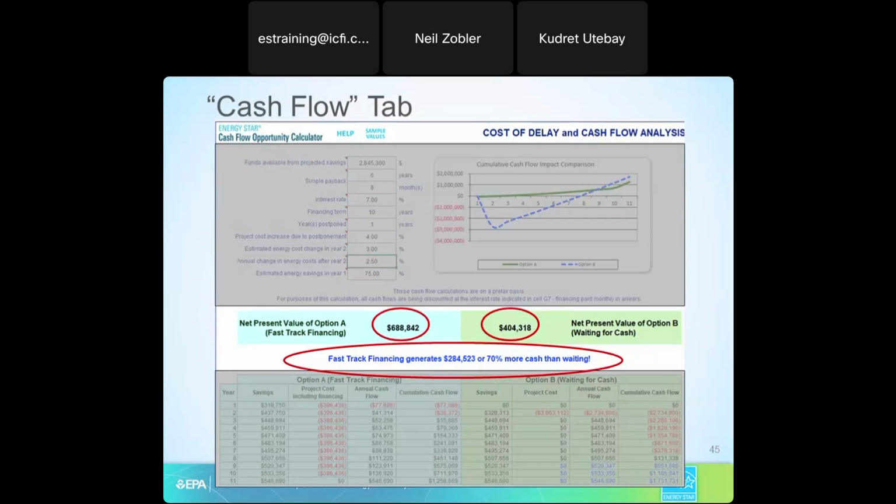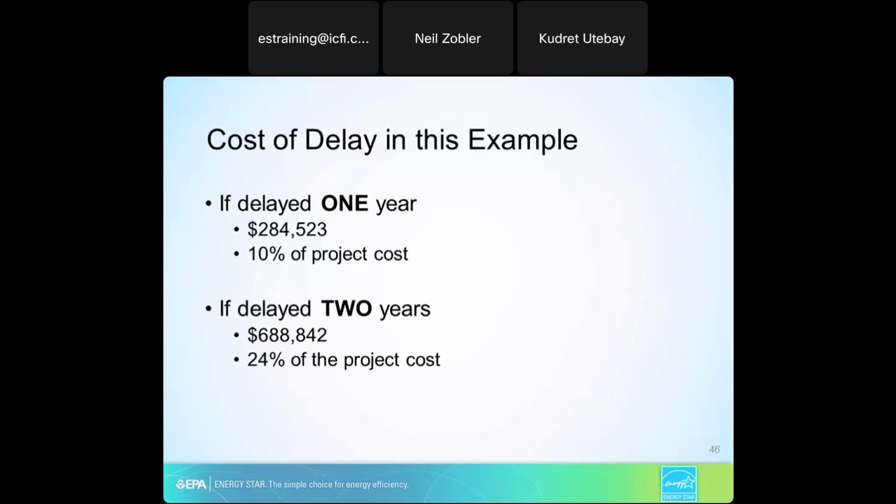We presented this to a school district on the West Coast. They had a five-year build-out program, and when they looked at the cost of delaying for 1 year or 2 years, 3 years, 4 years, they decided they were going to install everything, and they parceled out the installation to get more people to install it faster so that they would save more money.